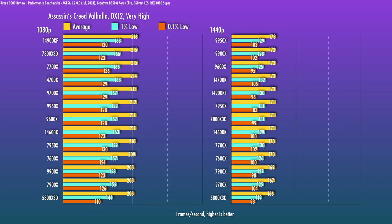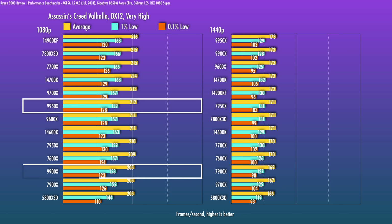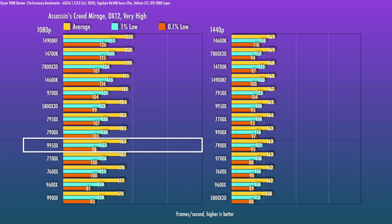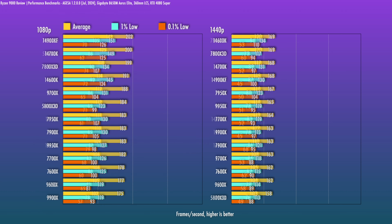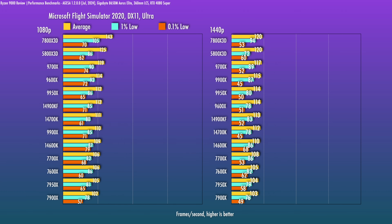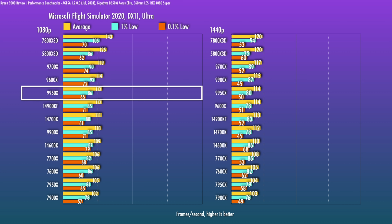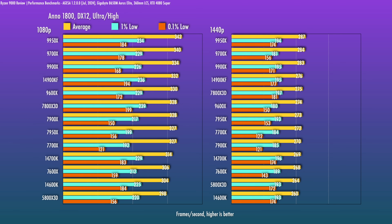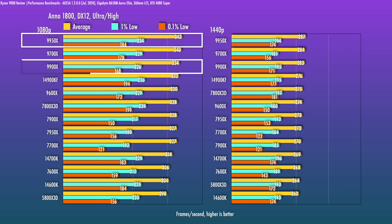Even a more GPU limited title, Assassin's Creed Valhalla, shows the 9900X underperforming all the other Ryzen 9000 CPUs and identical to the 7900X. In Assassin's Creed Mirage, the 9900X actually tested out worse than the 7900X. In MSFS 2020, the 9900X and 9950X were both worse than two other Ryzen 9000 CPUs. In fact, I saw very few scenarios where the 9950X or 9900X were better than the 9600X or 9700X. For Anno 1800 at 1080p, the 9950X eked out a very small win over the 9700X, but yeah, overall not great. So I'll let the remainder of the benchmarks play out, and I'll come back and discuss the 9-game average.